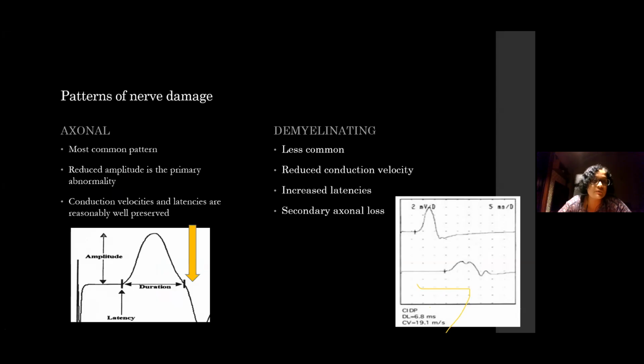But the next one that we look at is characterization of the abnormality. So the characterization of nerve damage is going to be either axonal or demyelinating. So it's very easy. When nerves are affected, they only respond in one of two ways, axonal or demyelinating. So it could be a focal axonal, like a single nerve with axonal damage, or a generalized axonal neuropathy, or a focal demyelinating, like carpal tunnel syndrome or ulnar neuropathy, for example, or a generalized demyelinating, like CIDP, for example. So axonal is much more common, as you know.